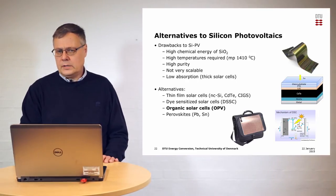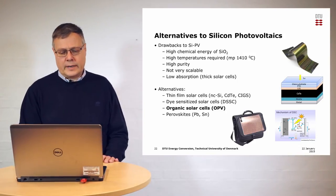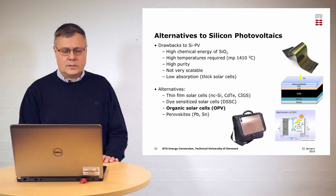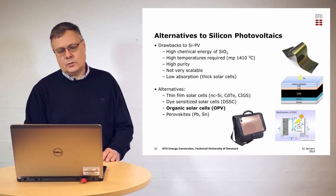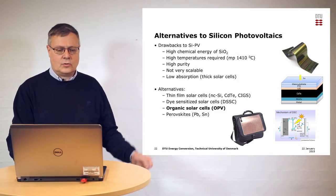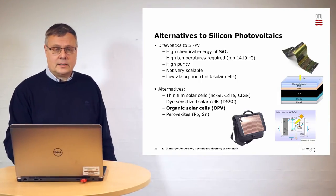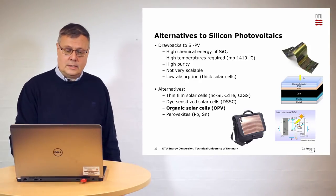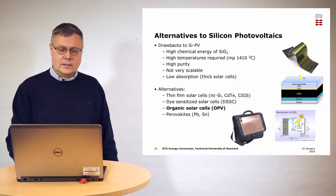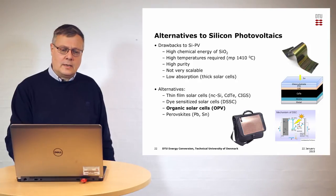There are some alternatives to silicon solar cells. As I said, we have the organic solar cells. There are other thin film technologies like the cadmium telluride or copper indium gallium selenide cells, CIGS cells, dye sensitized solar cells, and a newcomer called perovskites, which are an inorganic type which contains lead or tin. And the reason for people investigating these technologies is, of course, that there are a number of drawbacks to silicon solar cells.